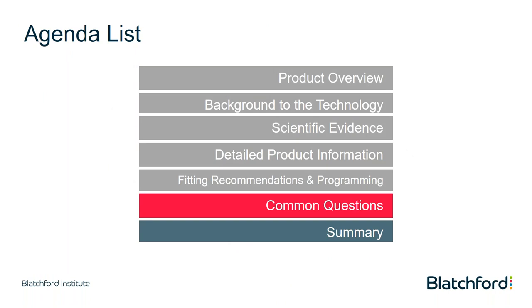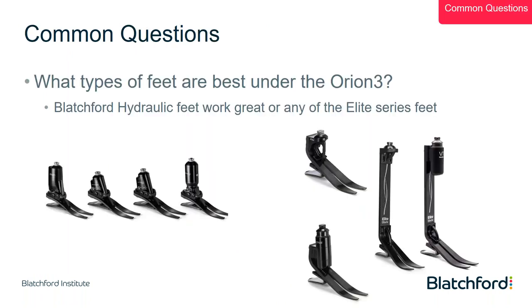We're now moving on to some of the questions that are coming through. Here we go. So, first question, what type of feet are best used under the Orion 3? Naturally, we would say Blatchford's hydraulic feet work great for this. And as you've heard, both Chris and Denise currently use the Echelon VT, which is a hydraulic foot with a torque absorber and axial shock unit built above it. However, any of the Elite range of feet will also work just as well. In truth, the knee will work with almost any foot. You don't have to tell it which foot you're using, because it learns that as the patient walks during calibration. So we don't restrict the type of foot you use.